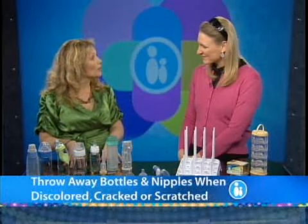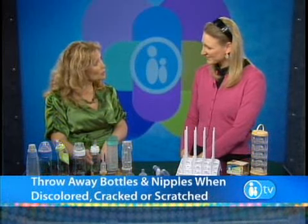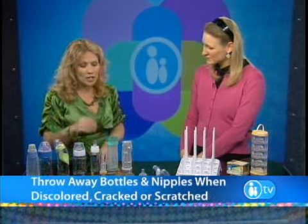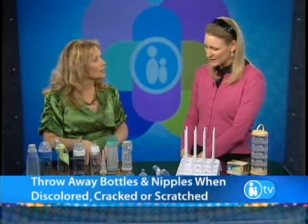The other thing to keep in mind is to throw away your bottles every couple of months. If they start to discolor, crack, or scratch, because bacteria can hide in the scratches, especially the nipples, if they start to look worn or discolored, toss them and get new ones. That's the safest thing to do for your baby.